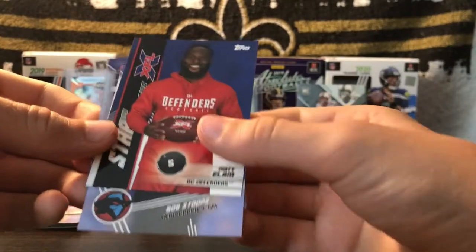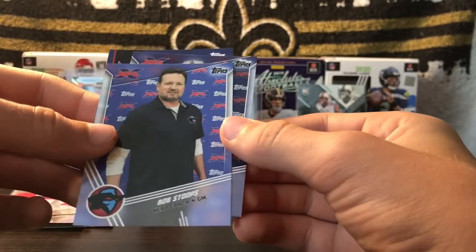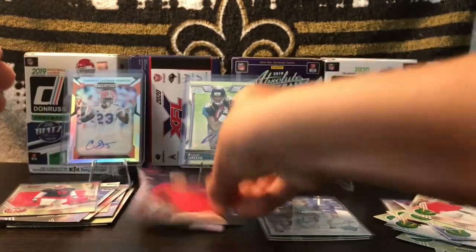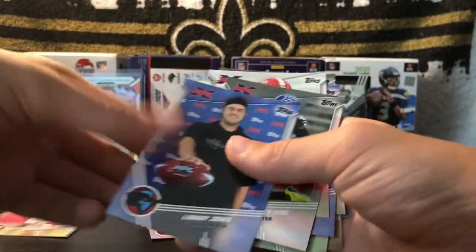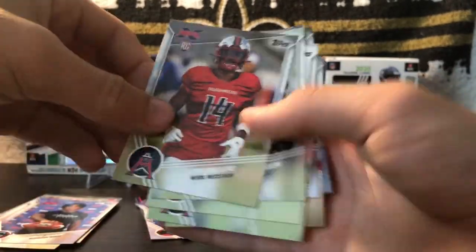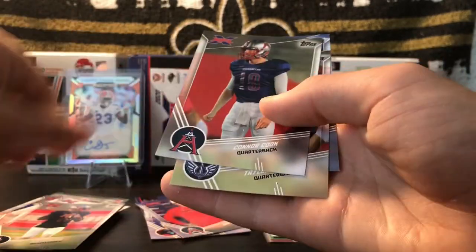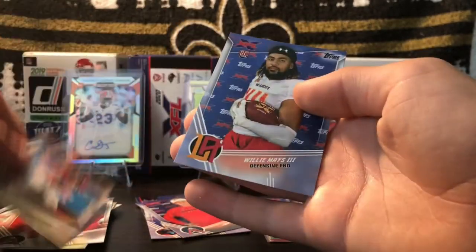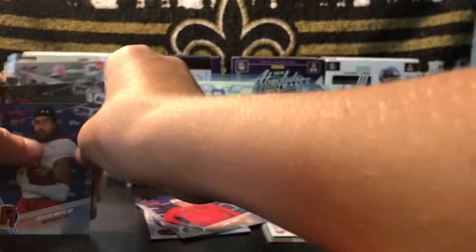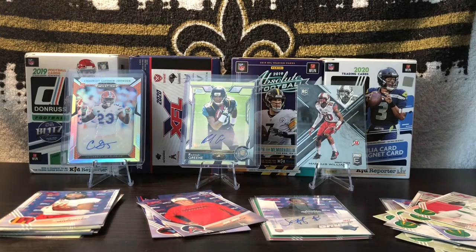Got some nice inserts. We had Matt Elam, Stars, Bob Stoops, head coach, and June Jones, head coach. And we had some other nice ones with the Cardale Jones, Landry Jones, Marquette King, Scooby Wright, Lance Dunbar, Cam Phillips, Juwan Johnson, Cameron Artis Payne, PJ Walker, Connor Cook, Taylor Heineke, and Willie Mays. So, overall, I think that was a pretty nice opening. Pretty nice card hunting video for you guys.